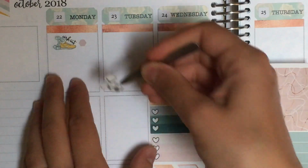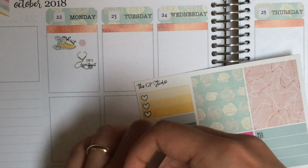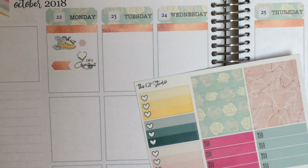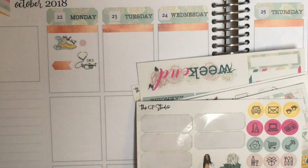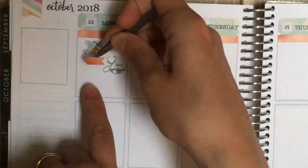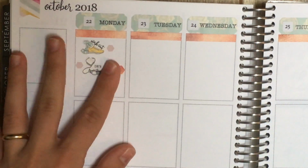Ooh, I like that. So what if I just take doctor's appointment, and then on this arrow I can put the time, because I know which doctor it is. I don't need to write which one it is. I remember. And then I put a hexagon up here. Yes, there we go. We've solved it.